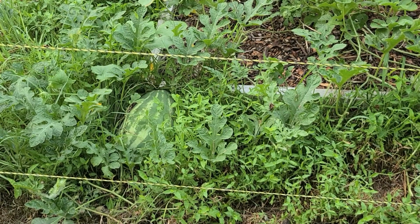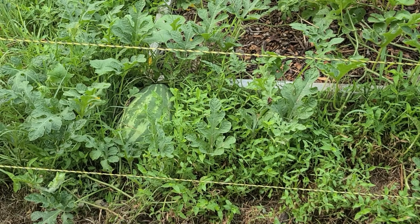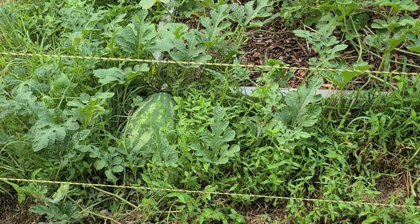And here you can see one of about five watermelons I think that I've found so far. This one's probably the largest one. It's about 1 foot in length and about 8 inches in diameter right now.